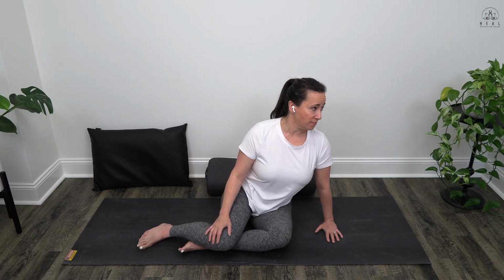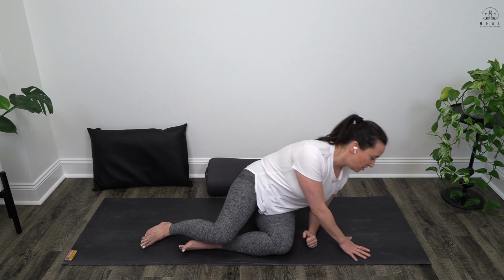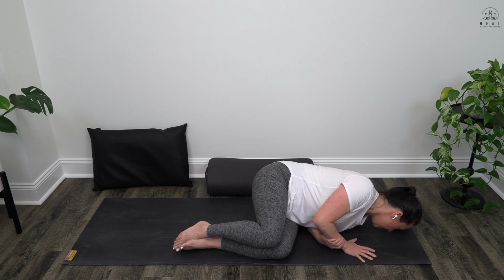Place your left hand onto your yoga mat. Take a deep inhale, and as you exhale, drop down on your left side, gaze straight down to your yoga mat. You can stack your knees here, holding yourself, head facing downward onto your left shoulder.